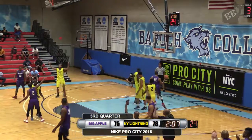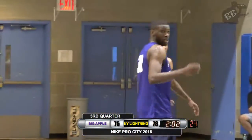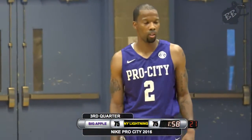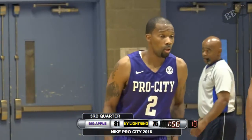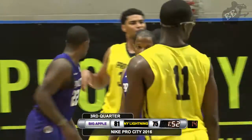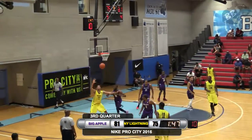Dobie from deep, he hits a three. So it's 3 threes in a row coming out of the timeout for Big Apple, and they take a 6-point lead. It's 81-75 with less than 2 minutes left for Big Apple. Yeah, they're hot from downtown. So right now, if you're New York Lightning, you got to guard the line. Can't allow them to get those easy three-pointers.